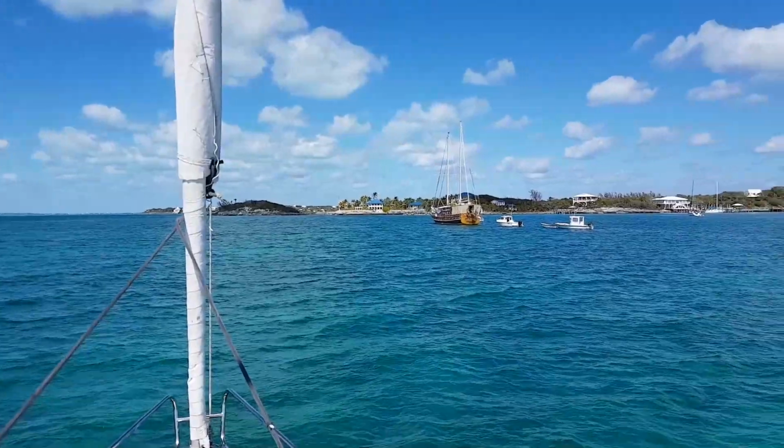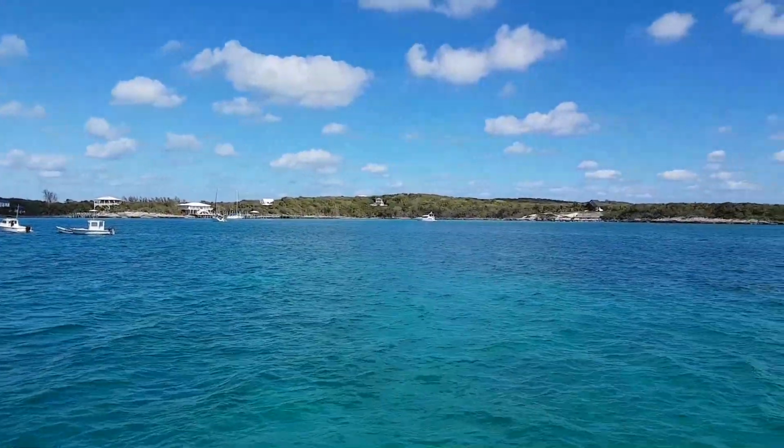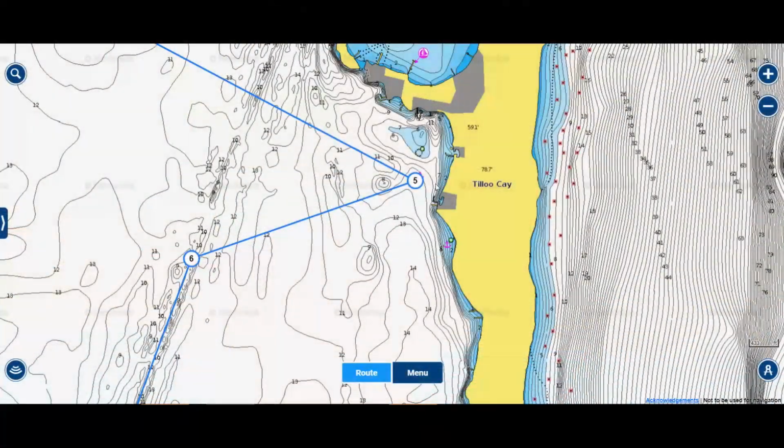At Tulum Cay, just south of it, is spectacular. Getting some protection from the rocks and whatnot from the north wind. And tomorrow it's supposed to come from the east or the northeast, so I'm still in a good spot. But I'm heading out tomorrow, hopefully, heading south.